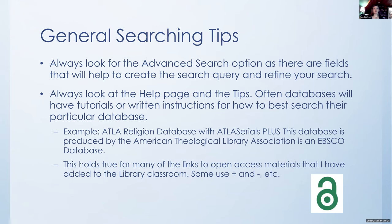Okay, so here are some general online searching tips. Always look for the advanced search option. So in any of these open access databases, the library databases, use the advanced search, unless you really, really know the particular database well, because all of them have different ways of searching for things. But if you use the advanced search, often you'll get fields where you can say, I want this time period, I want this author, I want this title, I want this DOI, and it makes it a lot quicker.